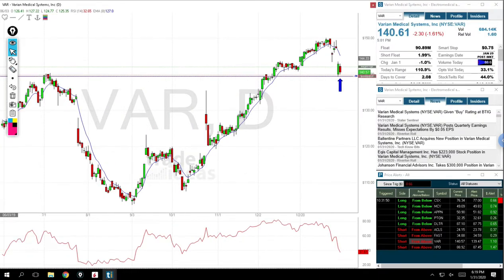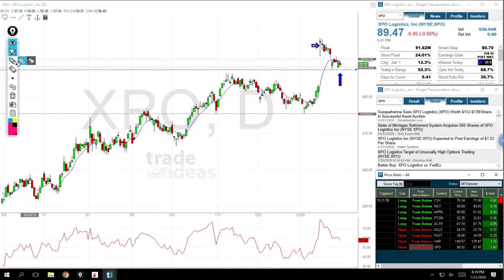VAR just gapped out of this really strong push up here and gapped under this area of support, tried to rally up to it and then failed. So I've got my eyes on this as a continuation short here if there's some profit taking that wants to take place. And last but not least, XPO.